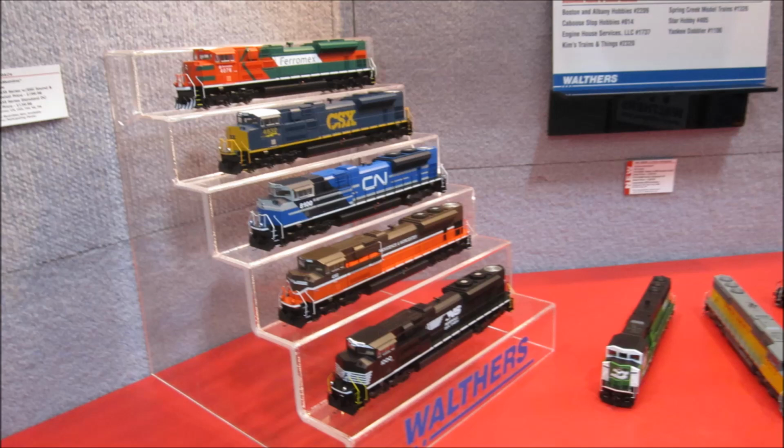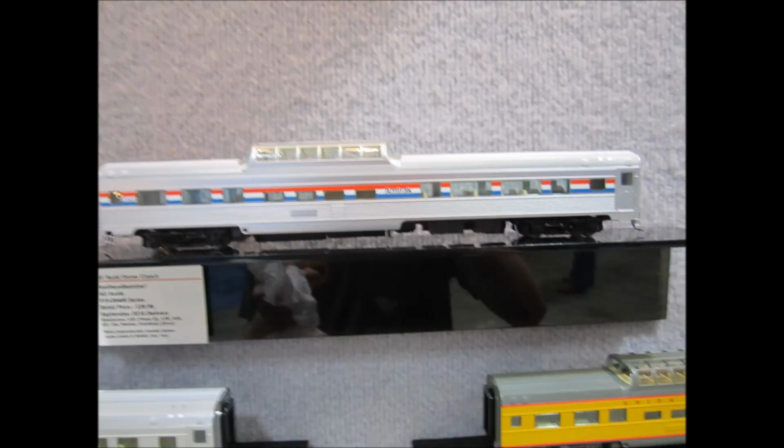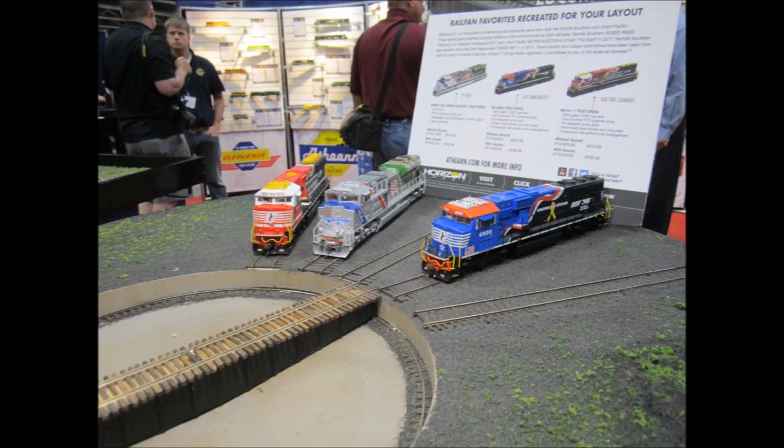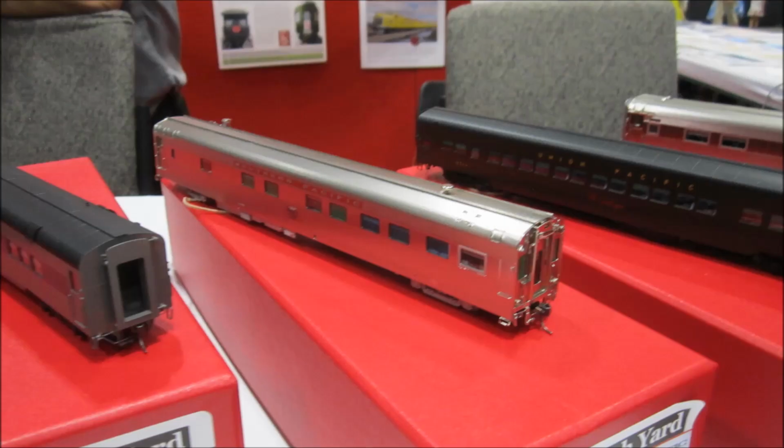Wasn't too much that caught my attention at the Walthers table, but there were these SD70 ACEs and this Amtrak Dome car. At the Athearn table, I saw one of their starter sets and their SD60Es and the Spirit of the Union Pacific. This Northern Pacific car from the coach yard looked pretty cool with the windows on the end.